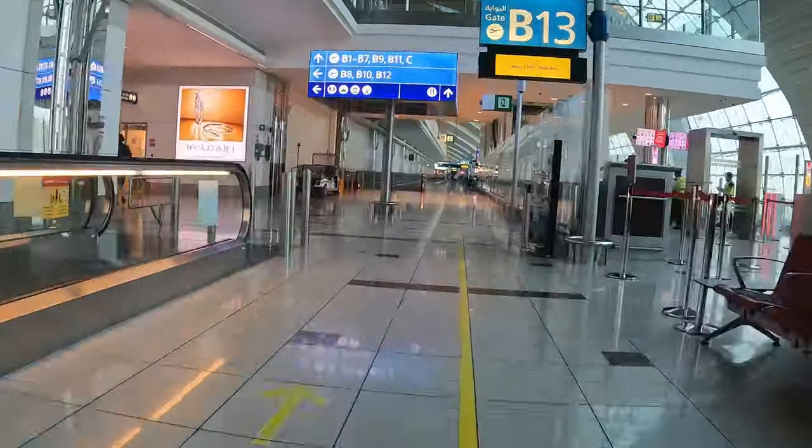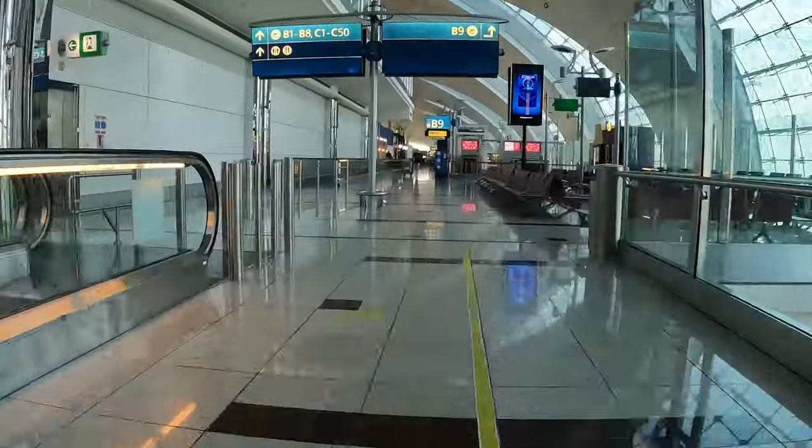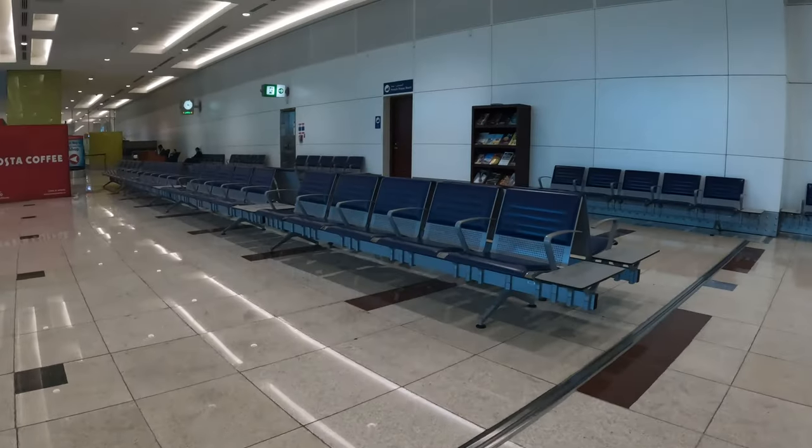So now we're just gonna head up over to the gate. It's not too far from the security, and we're gonna check out all the facilities there. So just arrived at the gate, and we're gonna explore some of the facilities here at the gate, and do a bit of plane spotting.